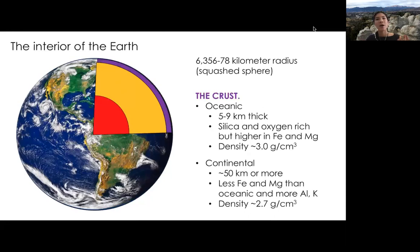All right, so taking up just the very outside of the Earth, right, we don't really have that much space left, is going to be the crust. The crust is divided into 2 subsets. We have oceanic crust, so this is what underlies most of our oceans, and it tends to be thinner than what underlies our continents. Oceanic crust is only 5 to 9 kilometers thick, and it tends to contain a lot of silica and oxygen, much like the mantle, but like the mantle has a fair amount of iron and magnesium in it, and this gives it a higher density of 3 grams per cubic centimeter.